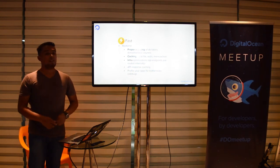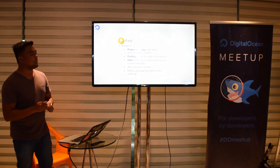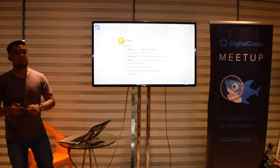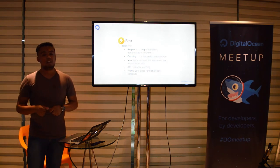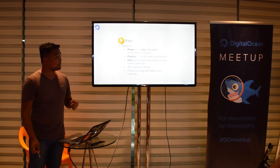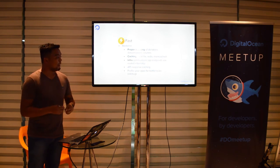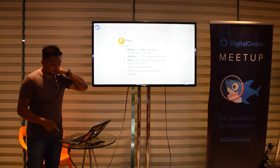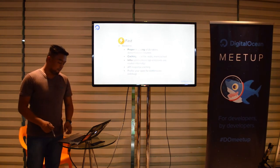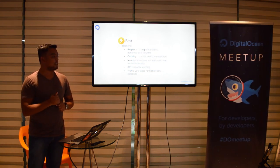Caching, of course. In what we're doing, we are using Laravel's caching mechanism, so it can switch caching from local to memcache. Of course, in the architecture there are also optimizations on the infra side, and API responses are being cached. And of course, when developing, you should always profile your apps using the Xdebug Profiler.